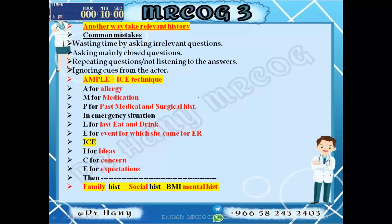So this will be the start point. I need to remember: if the patient is pregnant, I need to ask about the current pregnancy and the past pregnancies. If the patient is gynae, I need to know about the gynae history in detail. The current history should be analyzed.